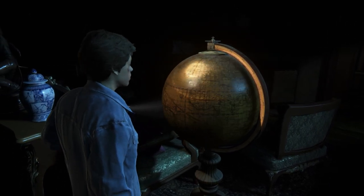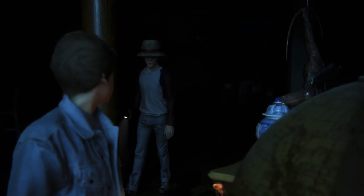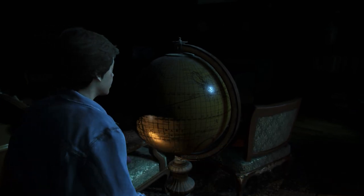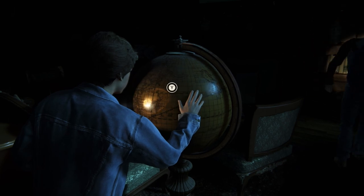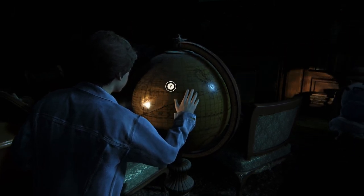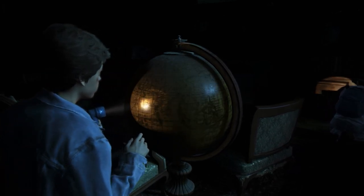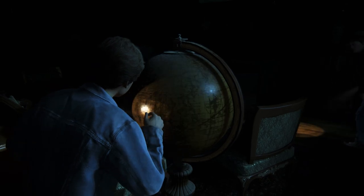So where are we going? Well, if you could go anywhere in the world, where would you pick? Anywhere? Anywhere. Okay, well. Here we go. India. Yeah, we'll visit the Taj Mahal.